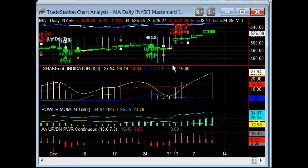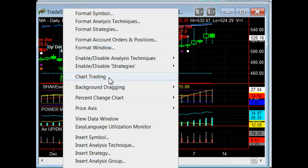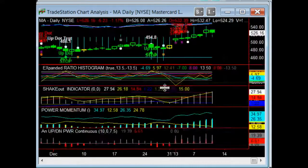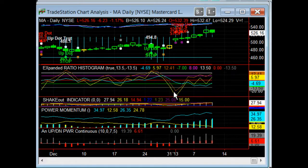Need to look at my expanded ratio histogram to get an early signal there. Let me go ahead and put that on there. I want to see that. Nah, look at how bullish that is. Wow. Anyway, good possibility of a resolution to the downside in here, but I needed to get my yellow back above the orange, and it didn't happen. So this is just the opposite of what we were talking about on Apple.